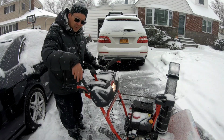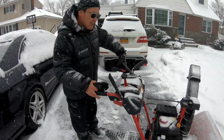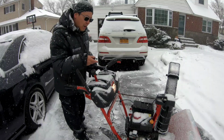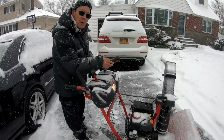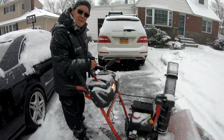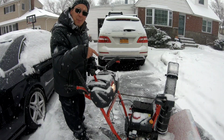There are some that have the engagement where you're going, and it stays going, while you have this down, engaged, right? Auger, and then it keeps going with one hand while you can turn the chute. This one doesn't have that feature, which means that you gotta stop to turn this and then go again. You know? That's a bad thing about this one.